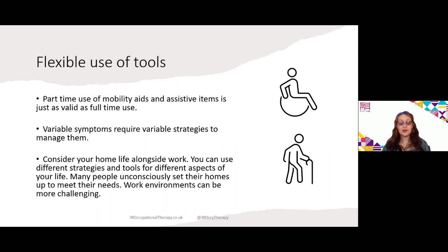Also, consider your home life alongside work. You may need different strategies and tools for different aspects of your life. Many people unconsciously set their homes up in ways that meet their needs. The furniture will be put in places that make that individual's life easier. The kitchen will be set up with the most frequently used items at the right height. Workplaces are a lot more challenging because they aren't designed with any one individual in mind. They're generic. You may need more support at work than you do at home. That is completely normal and easily understandable.